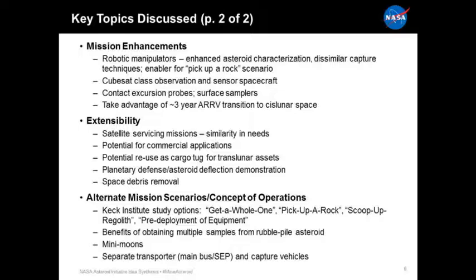Then the other topic areas that we had, and then we need to try to think about the different business strategies as well. But mission enhancements, what we put under there was robotic manipulators for enhanced asteroid characterization, dissimilar capture techniques, or an enabler for pick up a rock scenario. CubeSat class observation and sensor spacecraft, contact excursion probes, surface samplers, and I'm not sure it really got talked about here, but taking advantage of the 3-year transition to cislunar space to do further characterization. So comments to this?